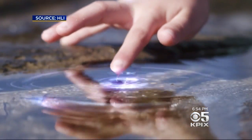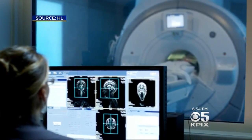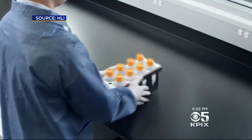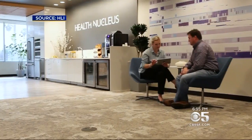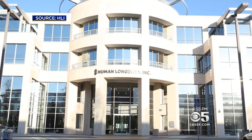Whole genome sequencing is the centerpiece of the most comprehensive physical on the planet, along with sophisticated imaging, as well as extensive neurological and lab tests. We sequence the entire genome, we sequence the microbiome, we sequence all the chemicals in your blood. The elite evaluation is offered by Health Nucleus of San Diego. It's part of Human Longevity, Inc., founded by human genome pioneer Dr. Craig Venter. We want to find things early when they're treatable and preventable.